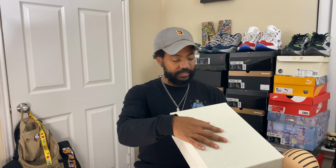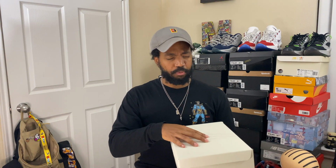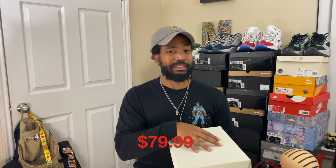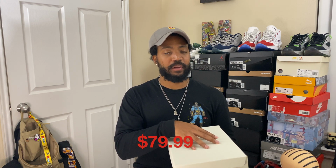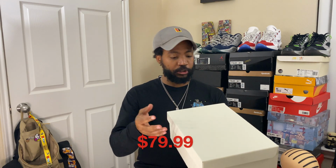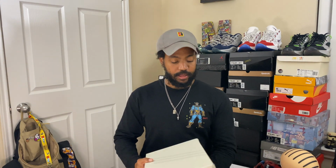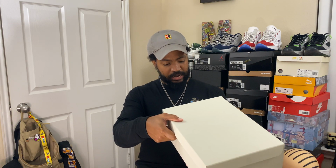But this one sat around, and I got this for a really good price. The retail price of this sneaker was $200. I think I ended up leaving the website spending $79 plus shipping. And yeah, this shoe is actually going to be the Adidas EQT Support Ultra. It's a consortium collaboration with Mastermind World. And this one's going to be in the Mystery Ink colorway.